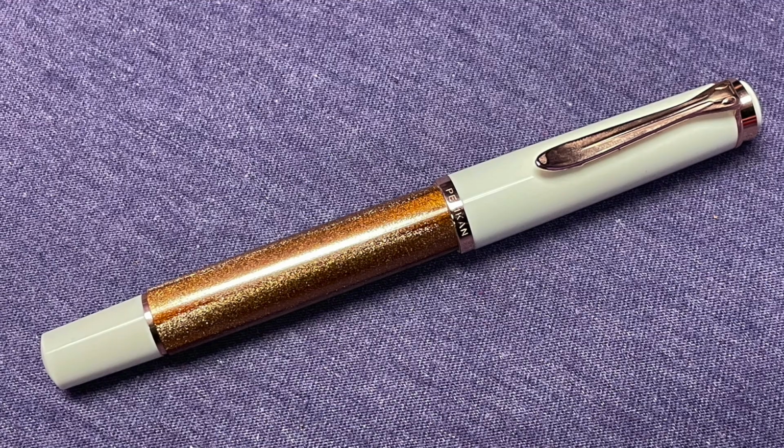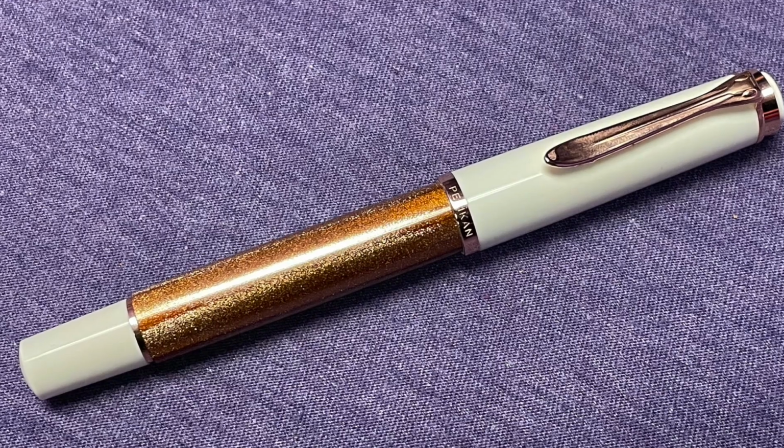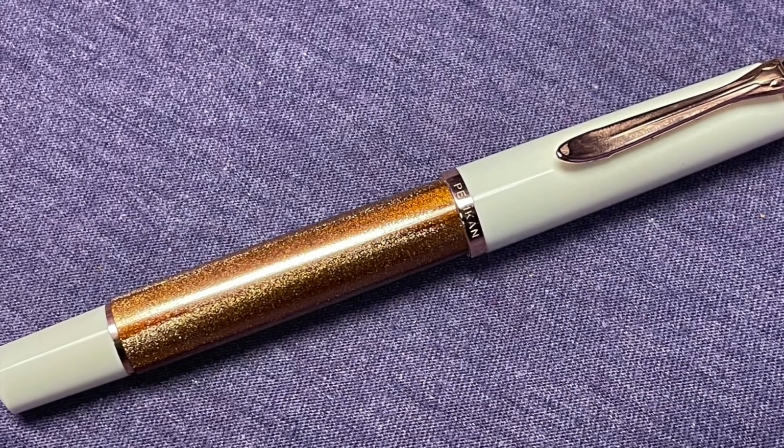Now, what do you have? Wow. I've got a new Pelikan. Of course. I've really been looking forward to this pen. It's the Copper Rose Gold M200. You know, it looks so much better in person than it did in the promotional photos. The copper is beautiful. The rose gold just sets it off even more.